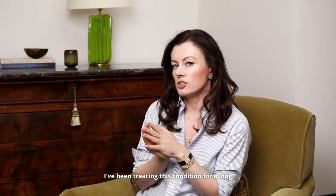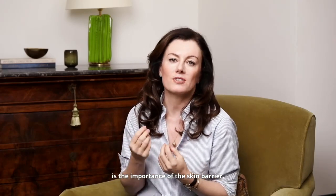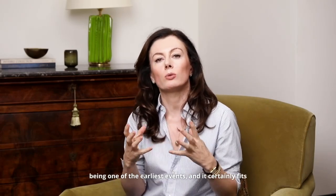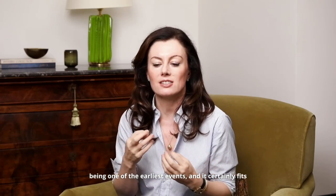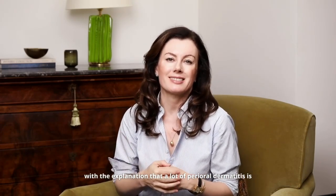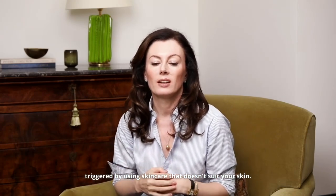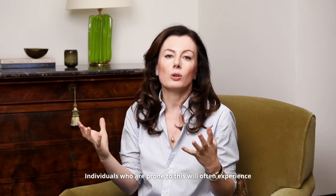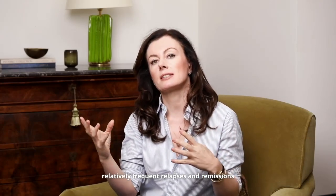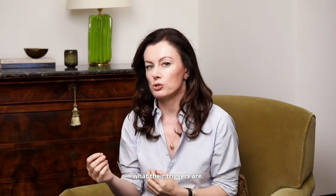I've been treating this condition for a long time, and what is really clear to me is the importance of the skin barrier. I think of a defect in the skin barrier as being one of the earliest events, and it certainly fits with the explanation that a lot of perioral dermatitis is triggered by using skincare that doesn't suit your skin. Individuals who are prone to this will often experience relatively frequent relapses and remissions unless they get to the bottom of exactly what their triggers are.